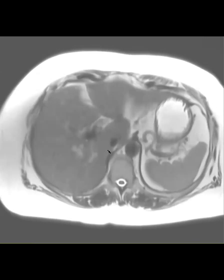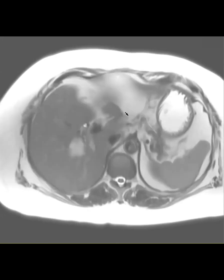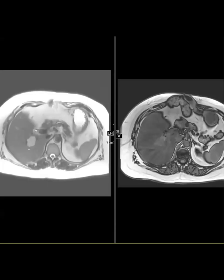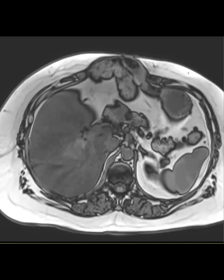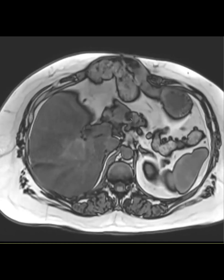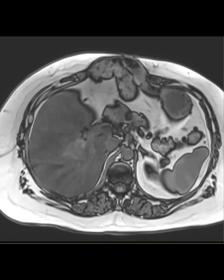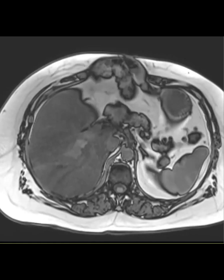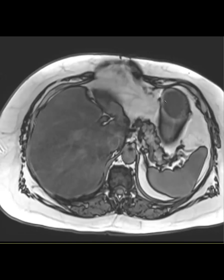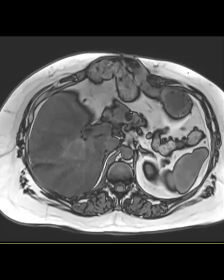And I'll just point this out to you because I just thought it was a cute finding, is that there is a subtle lesion here. And you can see it much better on a couple of other sequences, especially, for example, this autophase, where you can see a lesion with drop intravoxel fat within it at the pancreatico-jejunal anastomosis. So what do you guys think this is? A met? Yeah, yes. So this was a met from clear cell RCC.